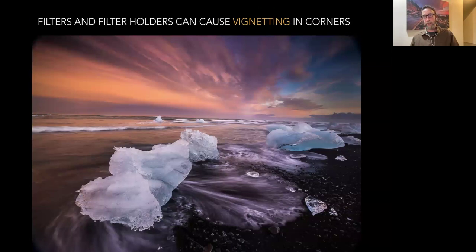All right, the other issue with shooting wide that can come into play is using filters. If you're using a polarizer on a wide angle lens, make sure that you get the thin mount polarizer, the thinnest polarizer you can, so that you don't get vignetting in the corners. Here on this shot, you can actually see in the upper left and right hand corners quite a bit of vignetting, darkening corners, not only from the polarizer, but I also had a graduated neutral density filter and holder on the front of the lens too. So you really have to be careful when you're using filters.